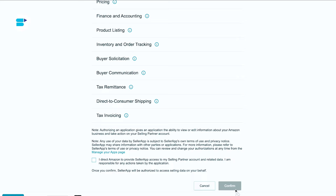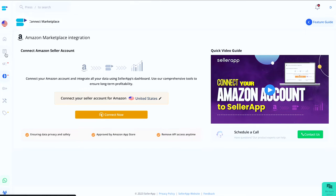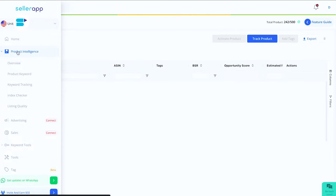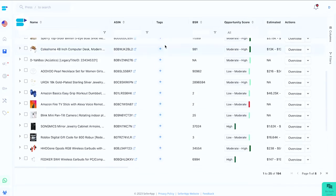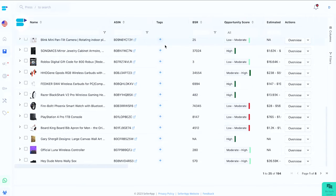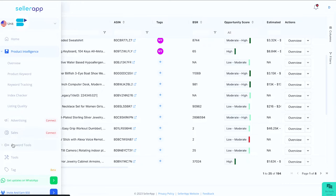Once the authorization is granted, your Amazon Seller Central account will be linked with SellerApp. You'll then return to SellerApp, where your account data will sync with the platform. With your data synced, you can start analyzing it using the platform.